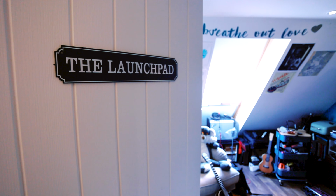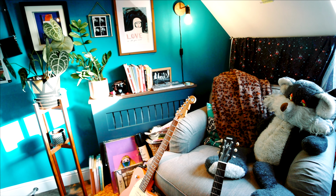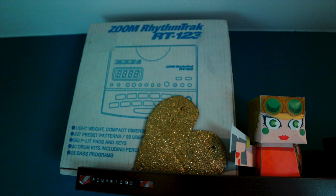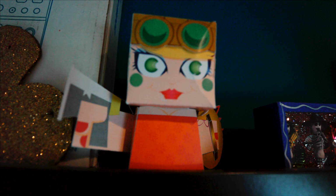Welcome to the Launchpad. Before I moved into this house, this was someone's bedroom, but I've transformed it into a multifunctional studio space where I spend most of my days.